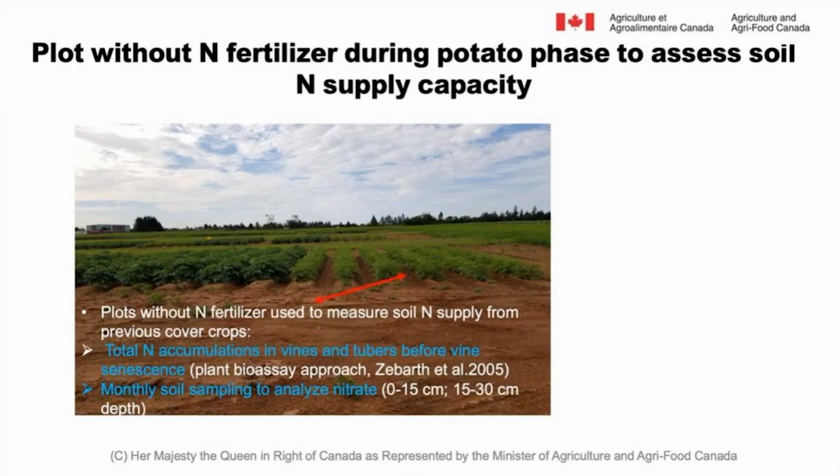So what we call the soil nitrogen supply capacity is the total nitrogen accumulated in vines and tubers before vine senescence. Basically, we dig the whole plant, we separate the above ground and the tubers, and we weigh them, and then we analyze them for the dry matter, and we analyze them for carbon and nitrogen content. That's what is called the plant bioassay approach.